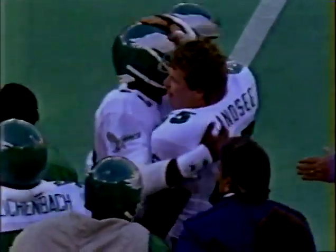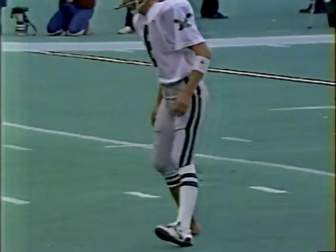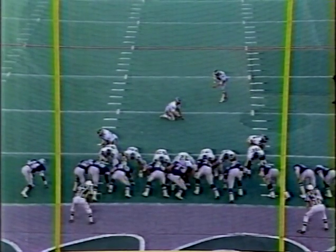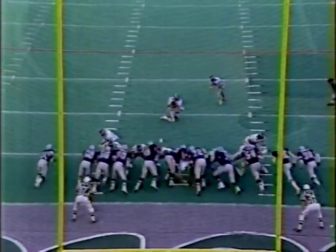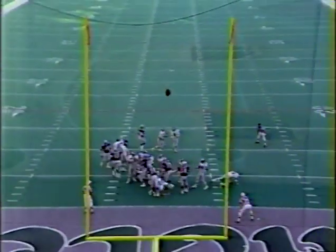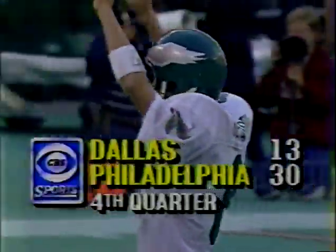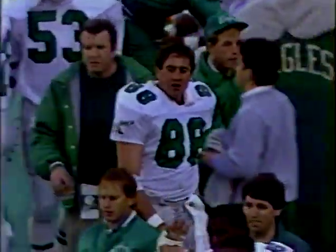That's right. You know, the one thing, too, is Spagnuolo takes the signals from the coach and relays them to Cunningham. He must have had a big smile on his face when he took that one from the sidelines and said, look, I'll be open. Throw me the ball. McFadden with a point after. Eagles leading 30-13. The Cowboys have a big uphill struggle. 6:07 remaining in the fourth quarter.